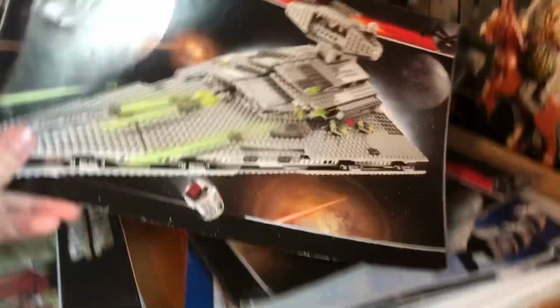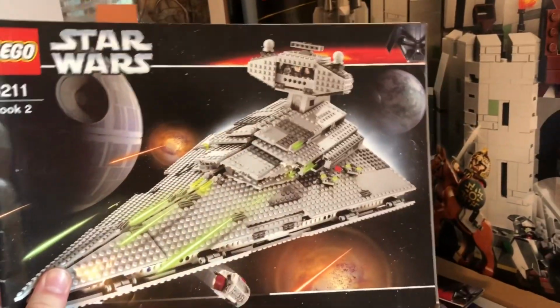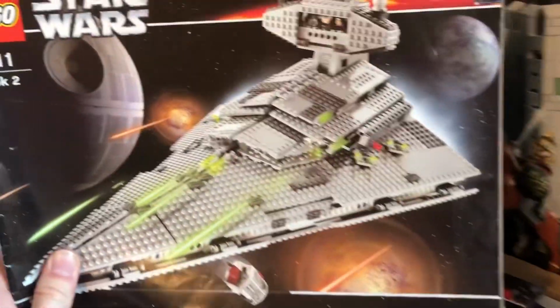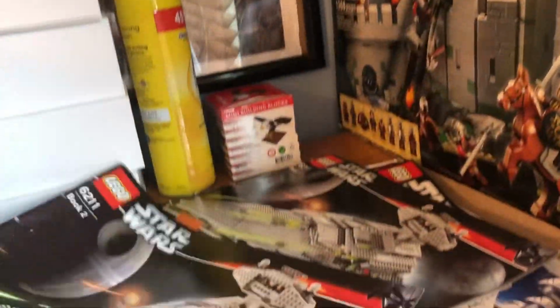Some sets I have to fix include the, I think, 2006 Star Destroyer, one of our first sets. Me and my 2 brothers got this for Christmas altogether, so this was something I need to repair. Definitely a lot of parts missing from that.